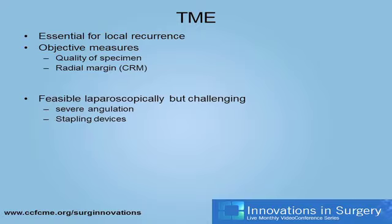So, can it be done laparoscopically? Sure, but I think we have all heard the preliminary results or the concerns of the Z6051, which is the trial that has been done with laparoscopic versus open cancer, and the challenges with laparoscopy.